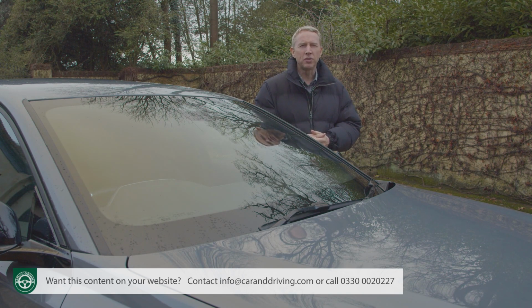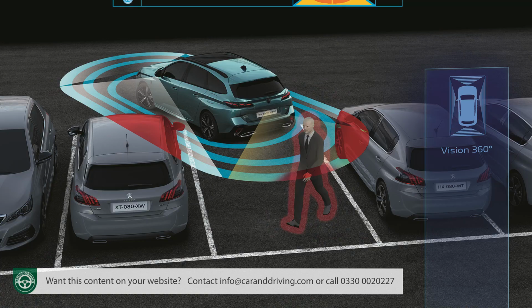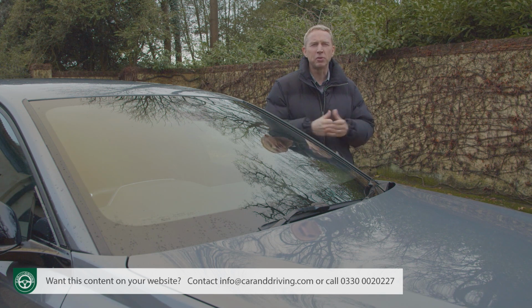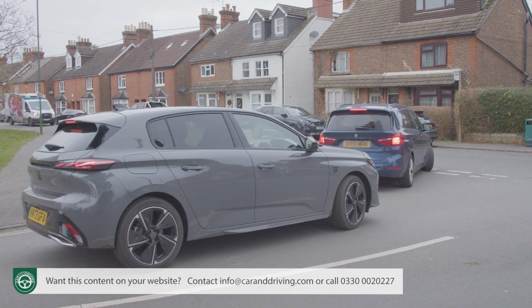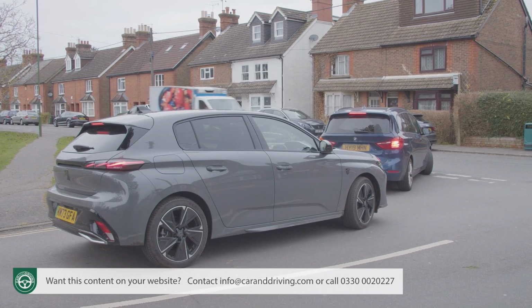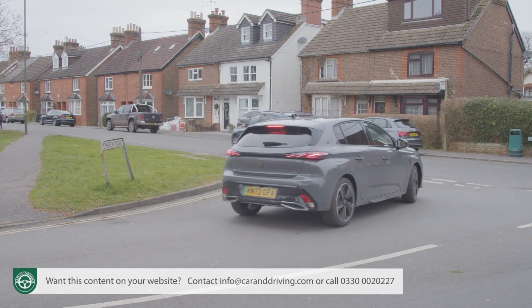This primarily gives you long-range blind spot detection, which alerts you if you're about to dangerously pull out in front of another vehicle. You also get rear cross-traffic alert, which warns you of oncoming traffic when you're reversing out of a space. And there's adaptive cruise control with stop and go. And as the name suggests, that automatically maintains your speed to vehicles in front on the highway, and when you come across a tailback will seamlessly bring you to a stop, and then when appropriate automatically start you off again.